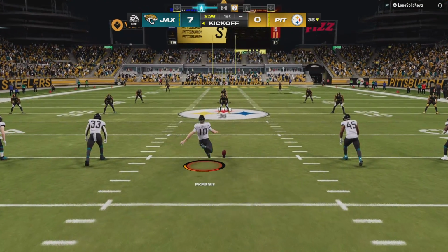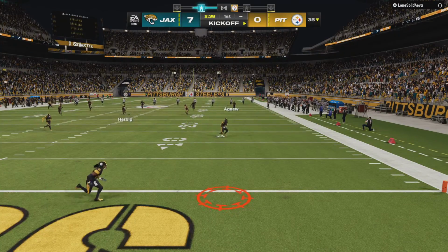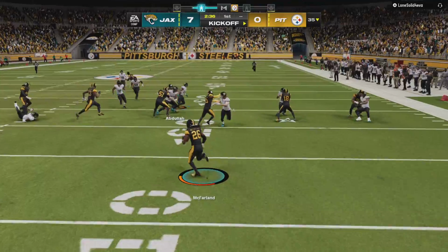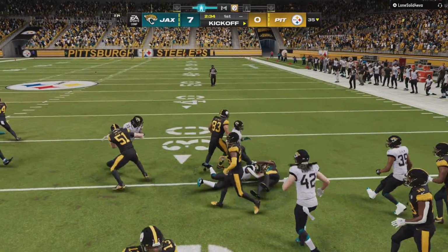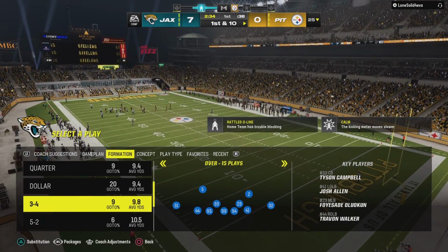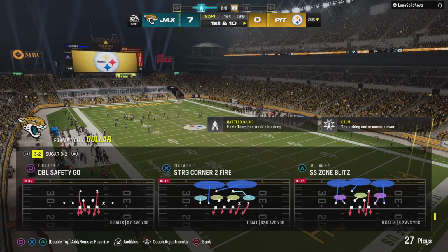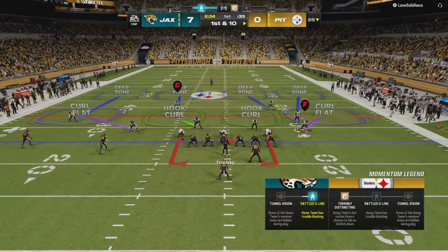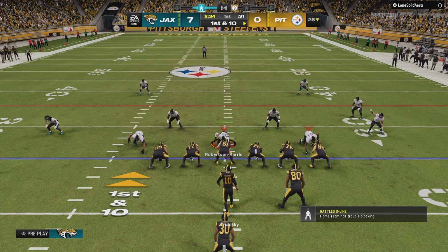After the touchdown, here's McManus now to kick it away. Taken at the goal line. And able to get this out to the 25. At their own 25-yard line. The Pittsburgh offense at the line to start their next drive.